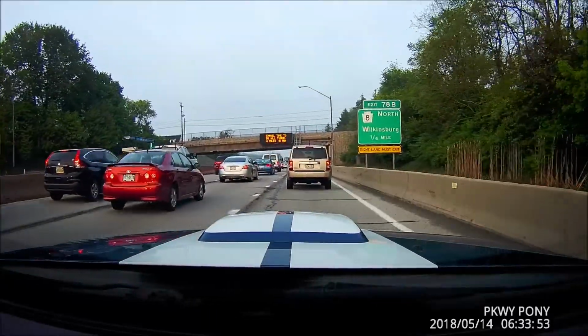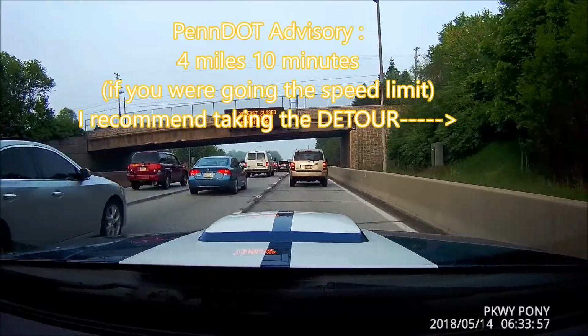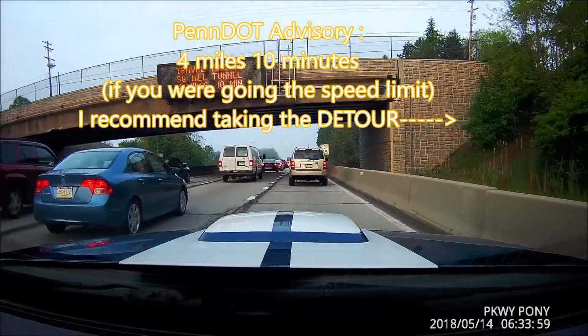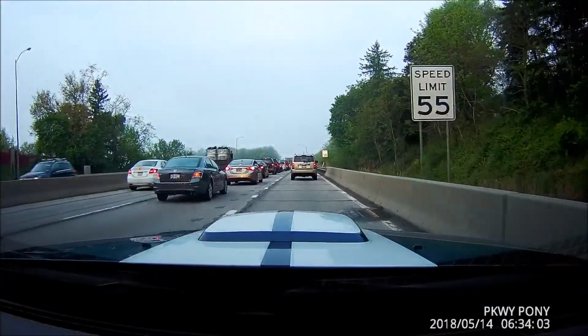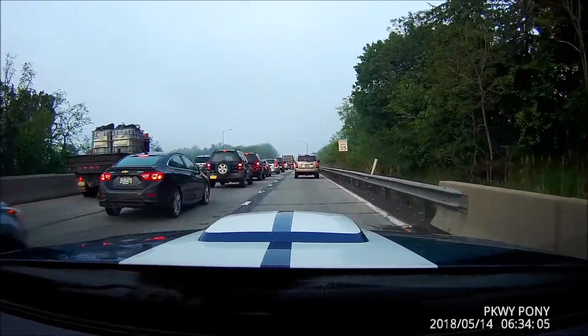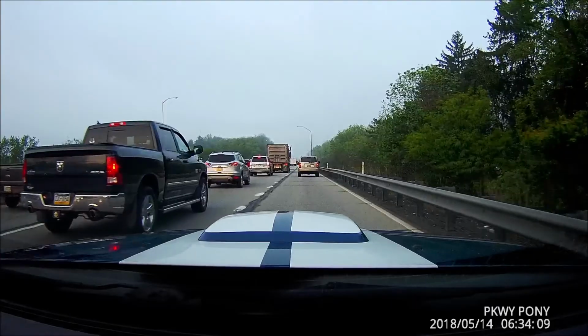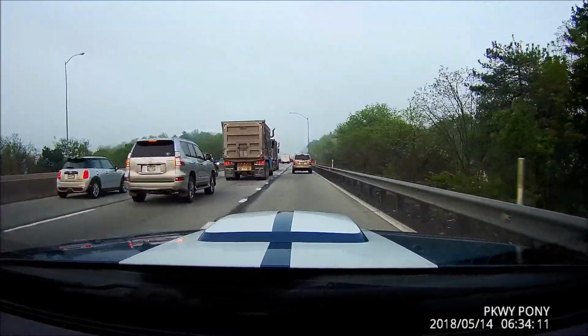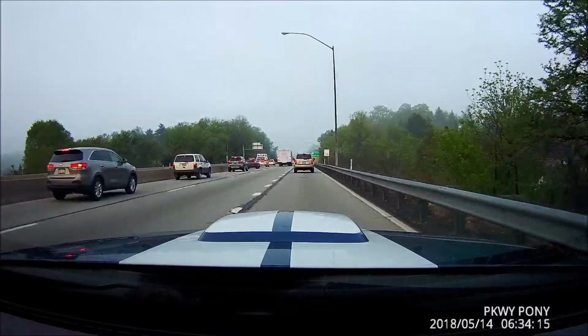Here we are at 6:34, 4 miles, 10 minutes, according to the PennDOT advisory. History shows that it's more than 10 minutes when it's backed up this far. If you're going under it and it's still going, flow is good, that might be 10 minutes, but not this. This is 15 to 20 minutes right there.